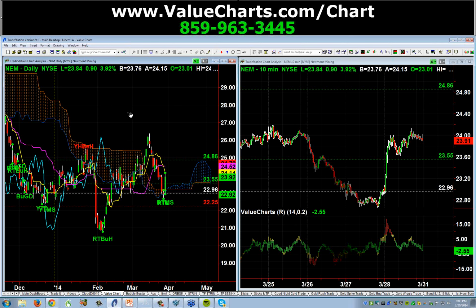Do you care about the value charts on a daily? I don't care about the value charts so much on a daily because I still look at it as an uptrend or a downtrend. About the farthest out I'll go on a value chart will be on a 60-minute or 240-minute chart. Can you show the value chart daily and a 30-minute chart also?